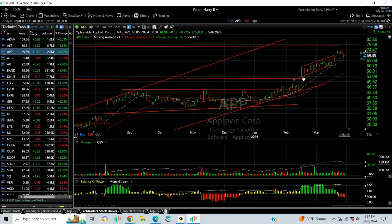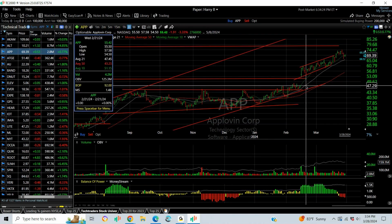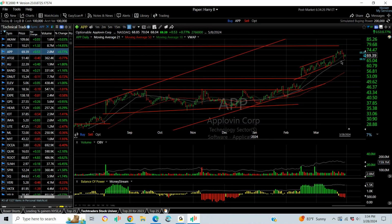APP, it broke out and pulled back, and we put a swing on it. The stock has gone from about the mid 50s to the mid 70s. A little bit of a pullback here, but I love the way this chart is trending. My next target is mid to high 70s.